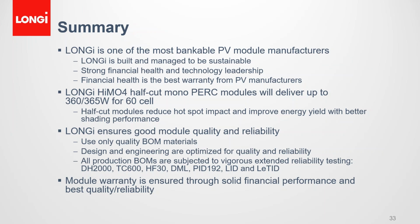So to summarize my presentation today, LONGi is one of the most bankable PV module manufacturers, the most bankable brand in the industry, and LONGi is built and meant to be sustainable, right? To stay here and grow for the long run. Strong financial health and technology leadership are our differentiation. And this really differentiates us from our peers. We always consider financial health to be the best warranty from a PV manufacturer. Our management is very conscious about it. The whole company is managed based on this foundation and this mindset.